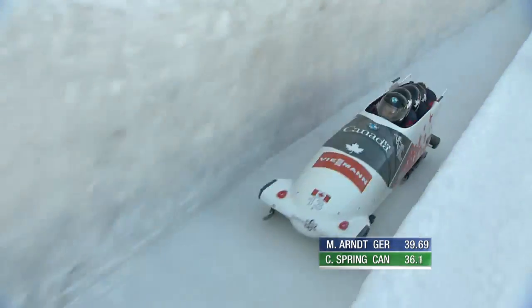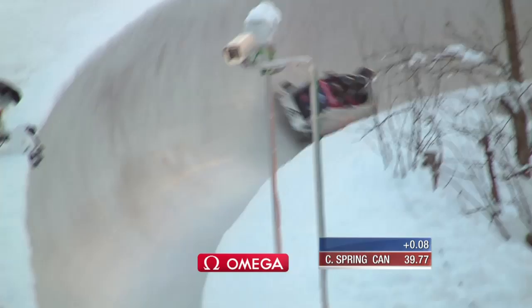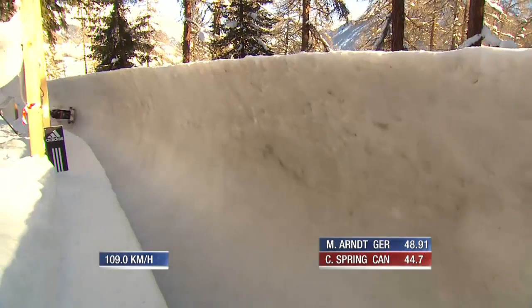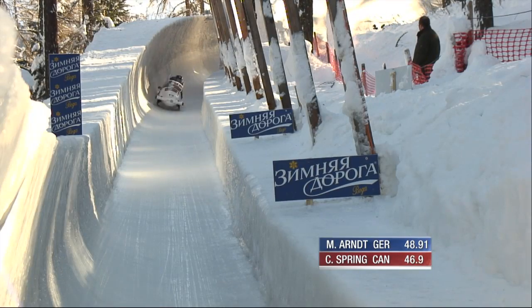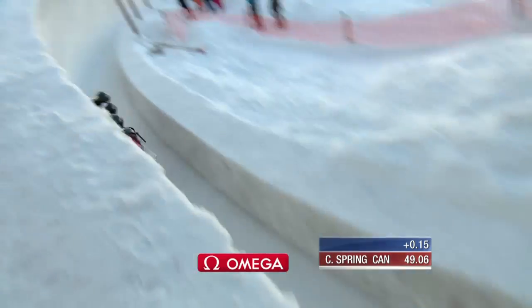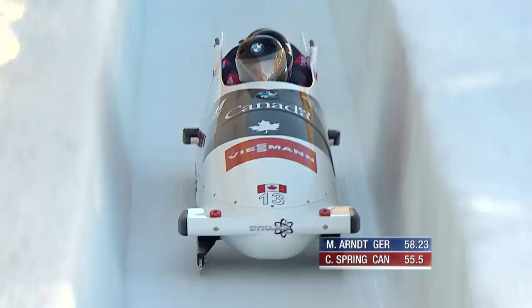Yeah. Speed on the exit here for Chris Spring. He could set up. Good exit. A good pointer. Yeah, he lost a lot already. 109.1. Max Arndt was 110. But Spring has been driving up a storm. Think, two seasons ago at Altenberg, he and his four-man crew were all in hospital and intensive care after a horrendous crash.